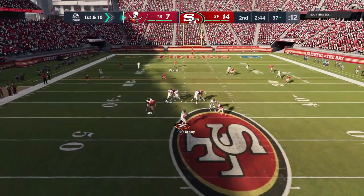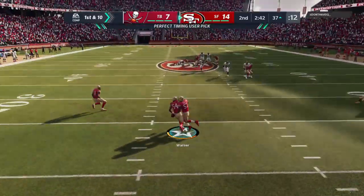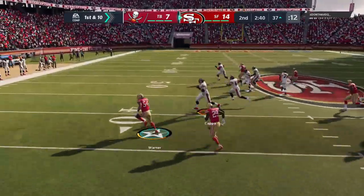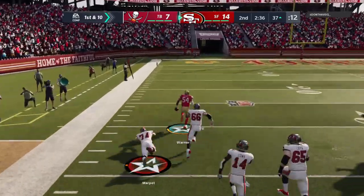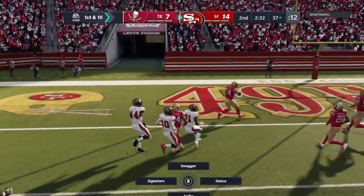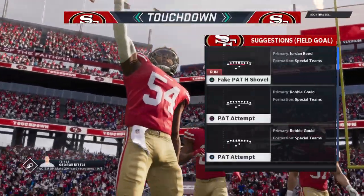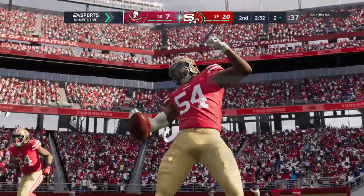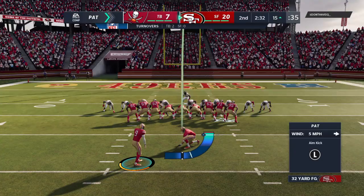On first down, Brady. Looking for Godwin, but it's intercepted. Picked off at the 24. And he's free going down the left side. It's a foot race. And into the end zone. A pick 6 for the 49er D as they score the touchdown. Robbie Gould lining up for the point after.